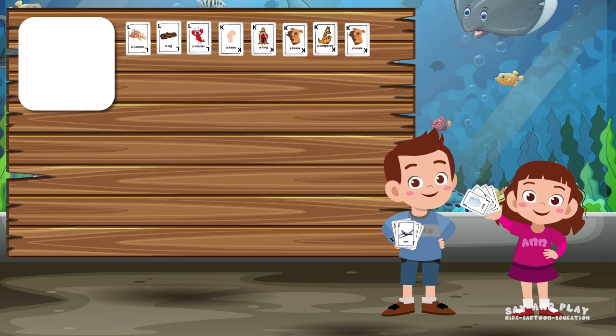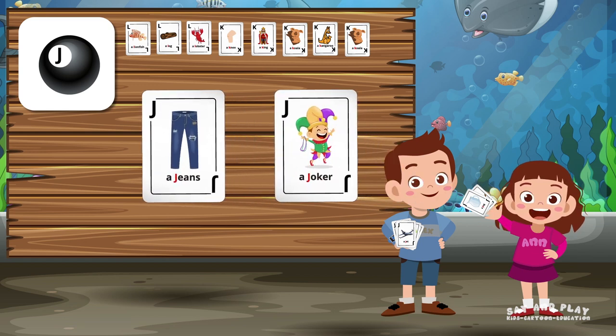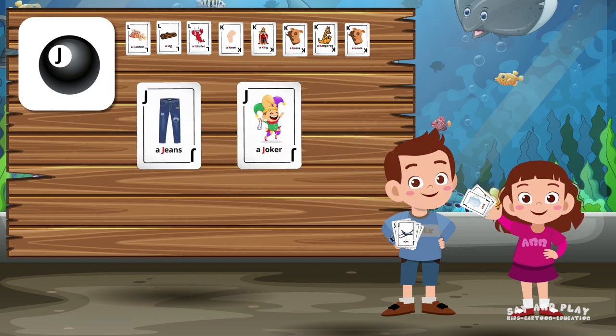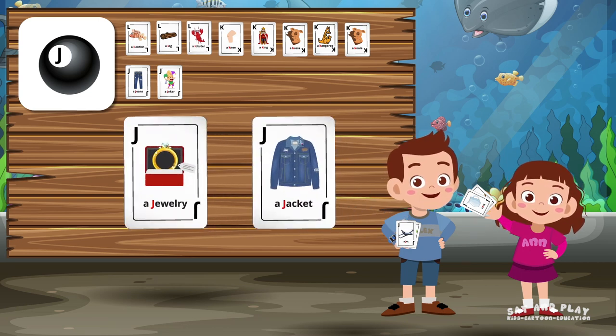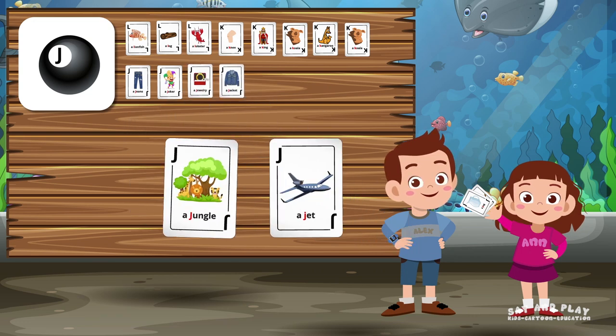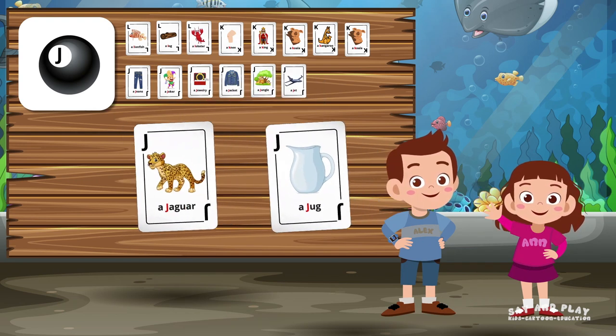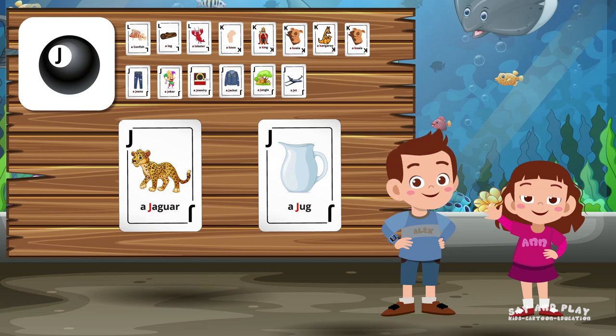Anne, tell me please when I should stop. Alexis, please stop. Anne, what letter do you see? This picture is letter J. Now Anne and Alex take some cards of animal pictures. I have a cheese card and a joker card. I have a jewelry card and a jacket card. Do we have more cards? I have a jungle card and a jet card. I have a jaguar card and a jog card. Amazing!